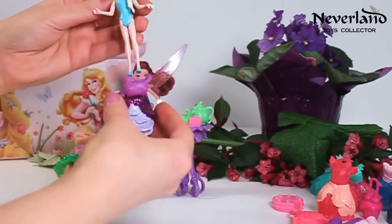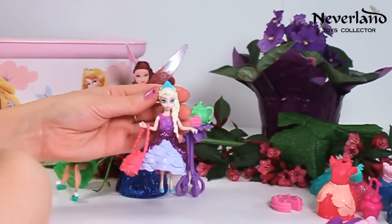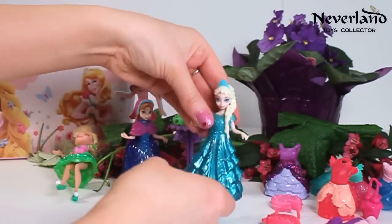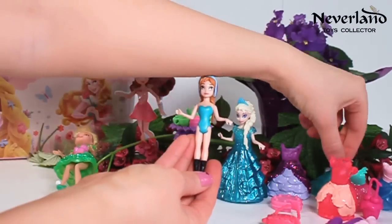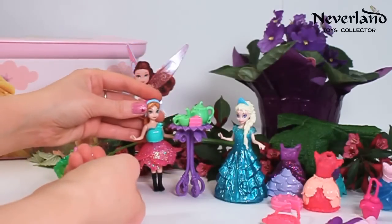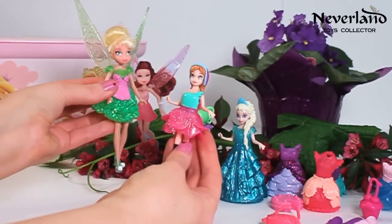Elsa wants to try on one of Tink's dresses. I wonder how it will fit. Wow, looks pretty cute. What do you think? Let's try one on Anna, too. Pretty cute. I think Tink likes it too.